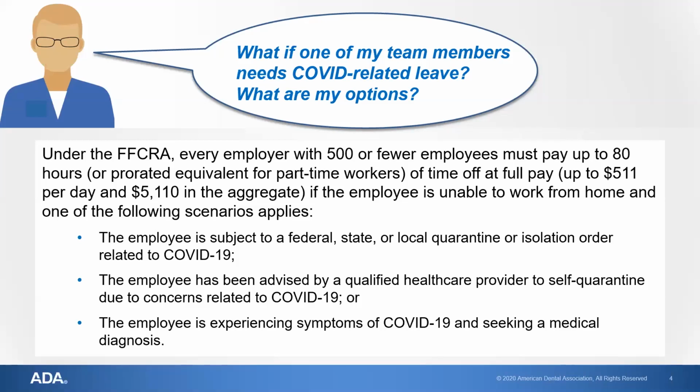Another reason is the employee has been advised by a qualified healthcare provider to self-quarantine due to concerns related to COVID-19. This has been interpreted as a healthcare provider who can actually diagnose a COVID-related situation, or someone qualified to render that opinion. And the last one, which is a little more problematic for some folks, is the employee is experiencing symptoms of COVID-19 and seeking a medical diagnosis. So it's not just that I have a cough and I'm really worried, so I want to stay home. They have to demonstrate that they've been seeking a medical diagnosis. So it's both of those things.